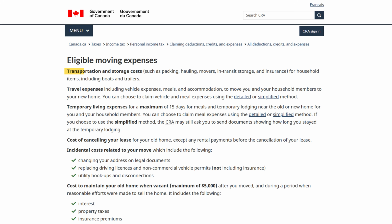And if these apply to you, then the types of moving expenses you can claim are transportation and storage costs, travel expenses including vehicle expenses, meals and accommodation, temporary living expenses for a maximum of 15 days, cost of canceling your lease, incidental costs related to your move like changing your address on legal documents or replacing your driver's license, as well as utility hookup and disconnections.